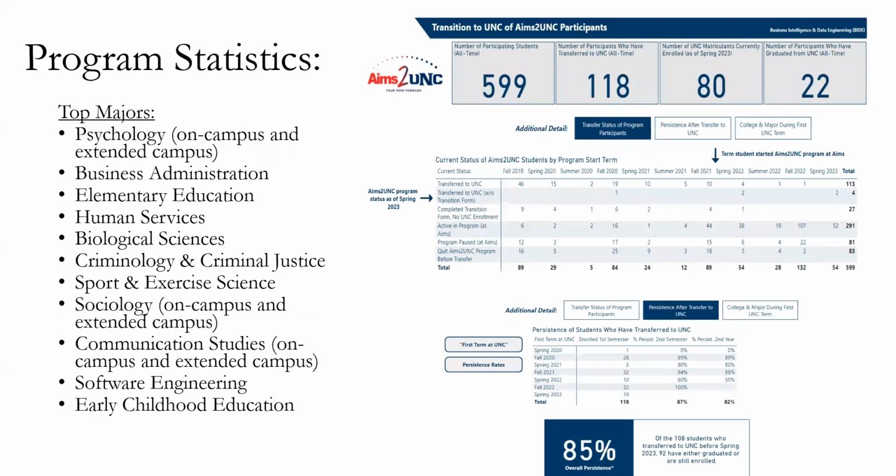A little bit about program statistics. Our program coordinator, Steve, works with various folks at UNC to manage a Power BI dashboard for Ames to UNC. These numbers do change every semester as Steve works with Laura Byers and works with admissions and everybody else to make sure that all the cohort codes and everything are updated accurately. So of course this will change probably by the next time you even look at it. But in general, about 118 students have come to UNC through this program.